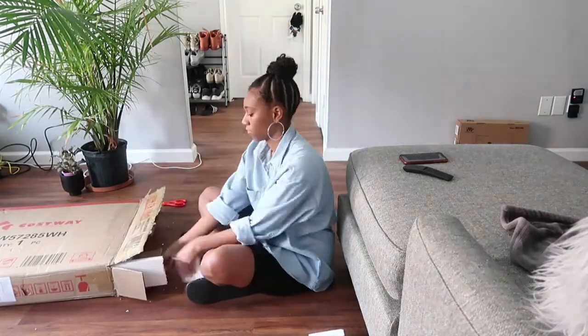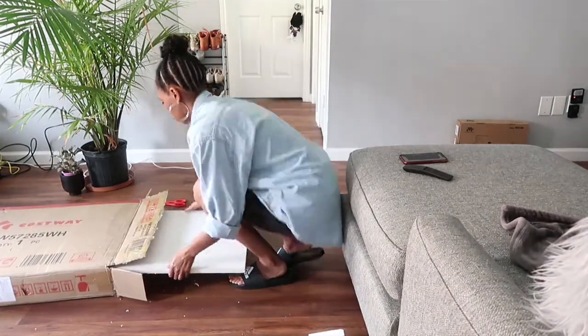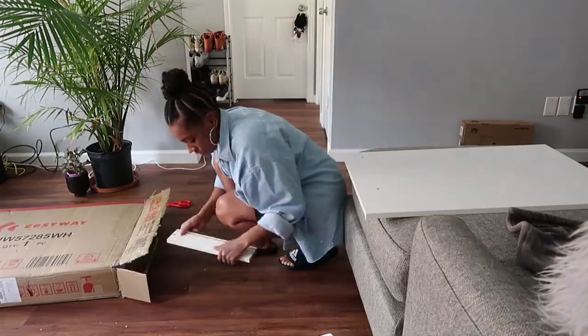Anyway, the desk is called the Costway Computer Desk with Drawer and Shelf, in white, obviously. And it will be linked down below so y'all can check out the dimensions and all of that.